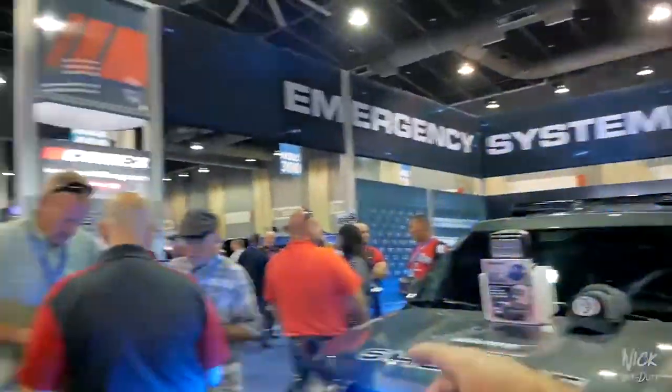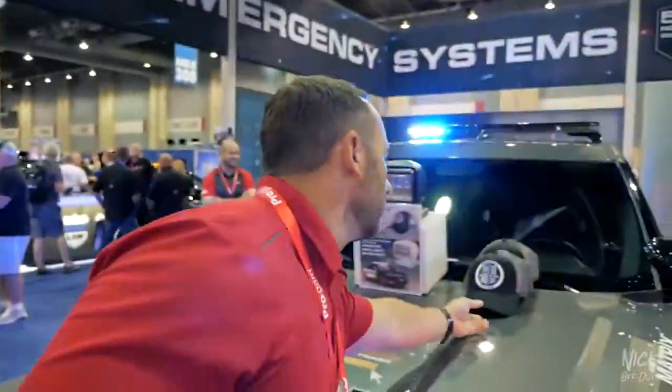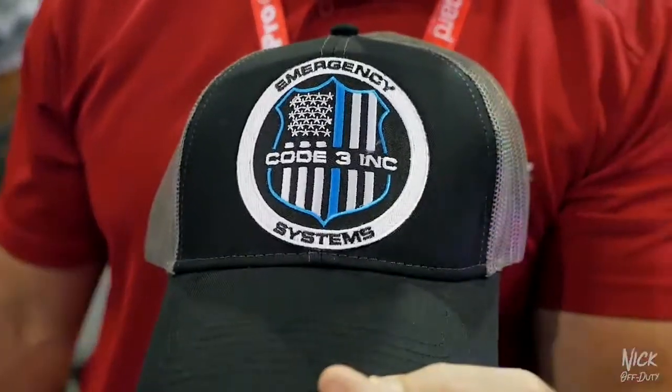We're looking to get one of those hats, and they're going quick. So how do we get one of those hats? Well, you got to come buy some stuff from us. No, man. They are going quick because they're hot. Come see this hat. I like it. Thin blue line. We get a little tight shot right there. Yeah, real nice. You guys are representing.